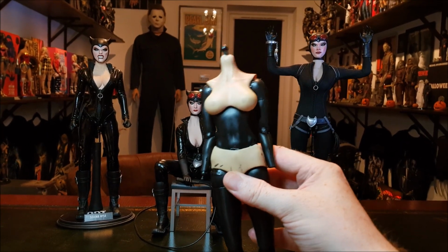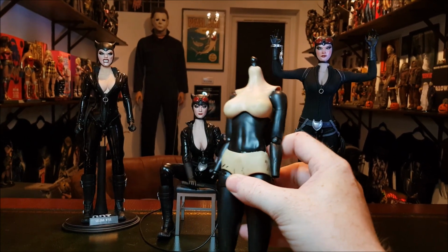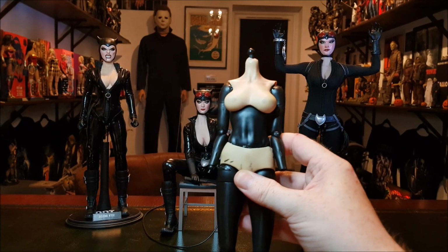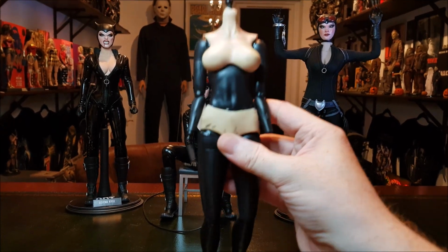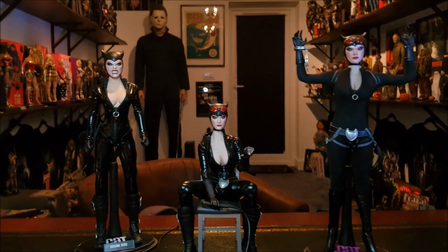I mean, they've done better with other figures that I've had in my collection. The Sideshow Freddy 1/6 scale figure is a vast improvement, as is the Jason figure. Very well done with that one too, but this was terrible. And I swapped out the bodies for Fire Sin bodies.